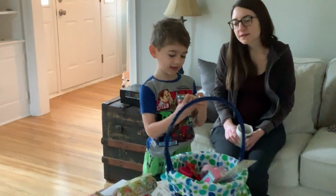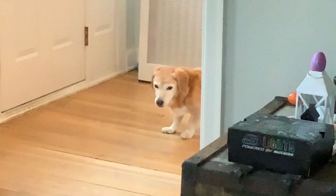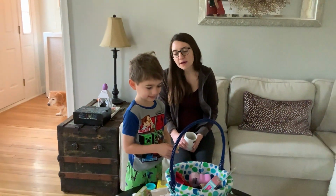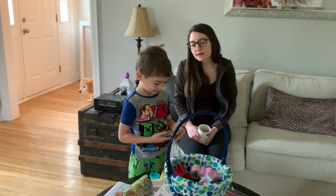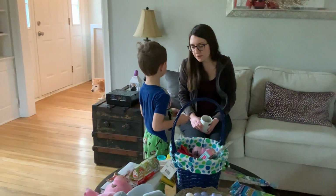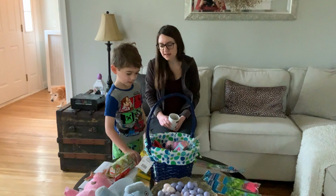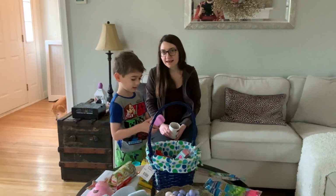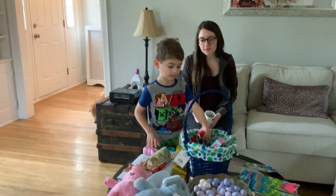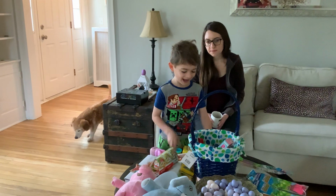Ooh. And colorful eggs that you can eat. You know what? I think that's like a signature thing from the Easter Bunny because I used to get those from him when I was little too. Me too, I think. Yeah, those are cool. I think that's one of his original things that he likes to give out. Another Kit Kat.